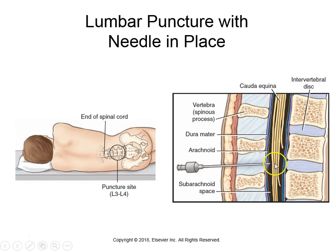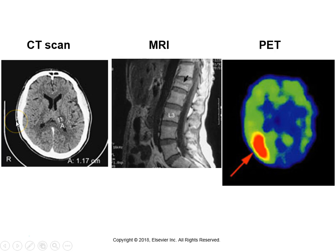It has to be really careful because you don't want to be poking the spinal cord either. And this is the cauda equina, which is the nerves coming off of the bottom of the spinal cord. So when you get down to this region, it's not the full spinal cord, but really these projections that come down.